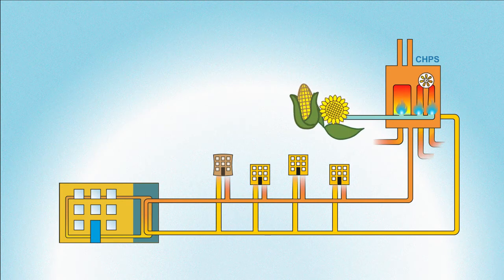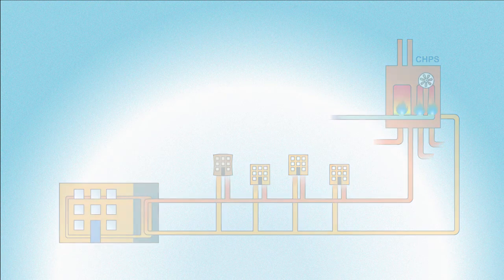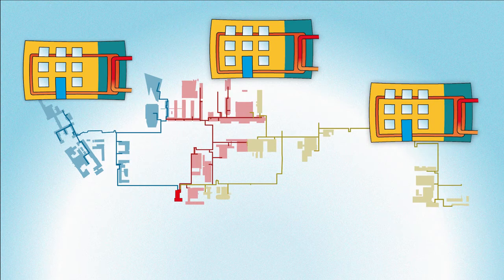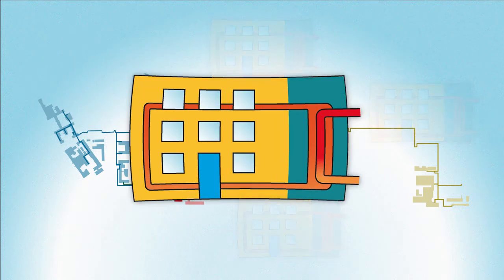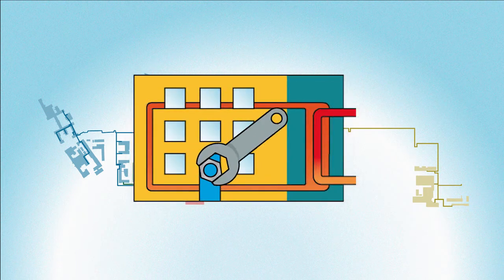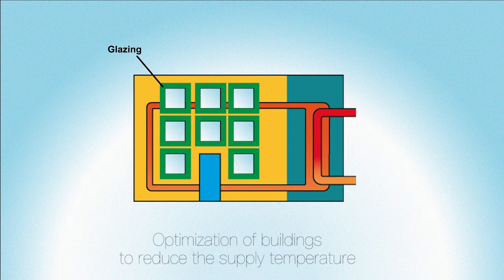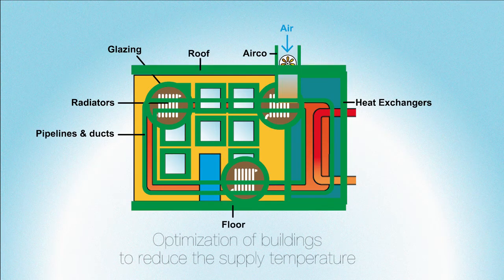Adding biomass-fueled power generation could be an additional way of greatly reducing the use of natural gas. The supply temperature can further be reduced if critical buildings per pipeline are improved. Major repairs and renovations will have an immediate positive effect on heating costs and campus sustainability. Per building, the most effective measures will be selected that have an immediate positive effect on the supply temperature.